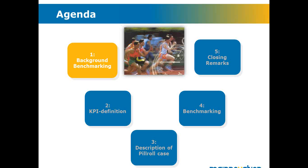Well, the third one is to go to an interactive case, a description of the Pillroll case. It's a short description of a fictitious case with real life data. And it will be the interactive part of this webinar. And we can see how benchmarking can contribute with defining your maintenance strategy and your plans for the future to really improve the performance of that technical department. And I end with some closing remarks and questions in the end, of course.